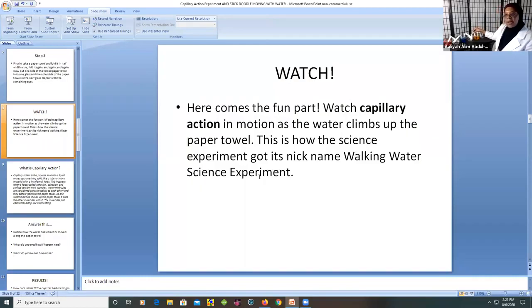So you should ask yourself, why is the tissue wet? That's like a really good question. So it's moving up. So you know that the water is moving. It's walking up the legs. All right, I'm gonna move the other tissue that's in the yellow water. Okay, yes, there we go. We got some color going up.